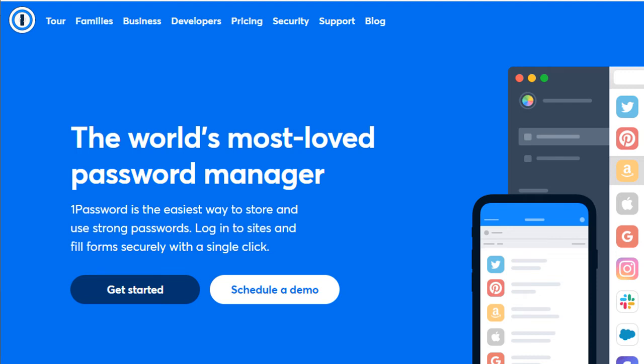Okay, today we have a great recommendation for your affiliate portfolio. 1Password.com can be a lucrative addition to your arsenal. Check this out. This affiliate program sells password management services.